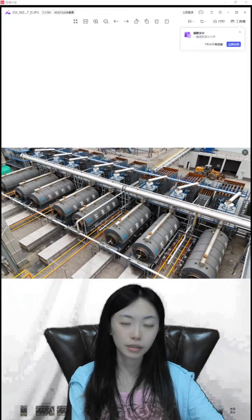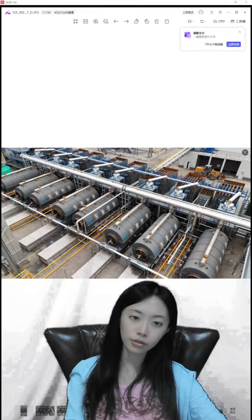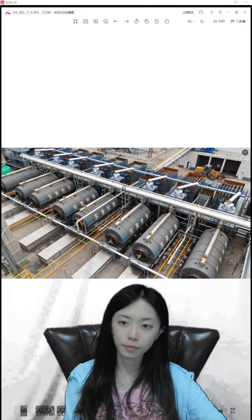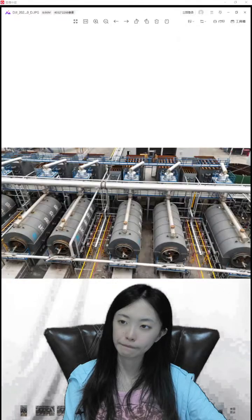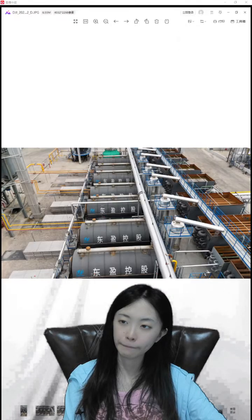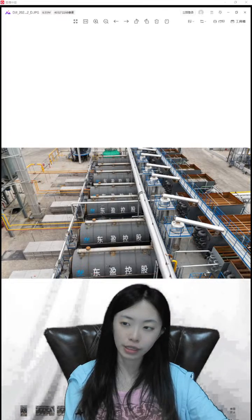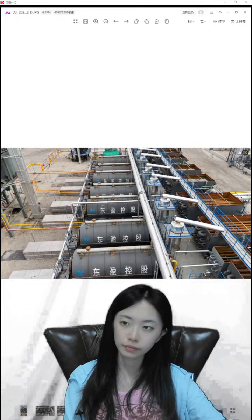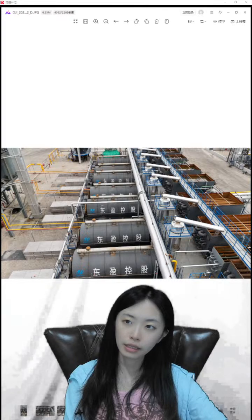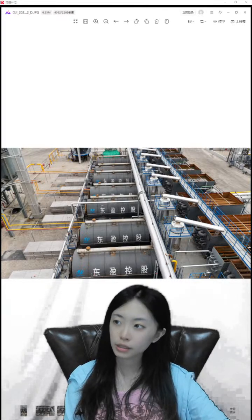This is the oil sludge pyrolysis plant, batch type. This is the name of our company and the logo. We are the Doing Group, and in China it's called Dongying. This is a pyrolysis reactor, and this is a condenser. You can see here, this is cooling water.